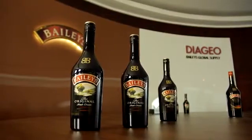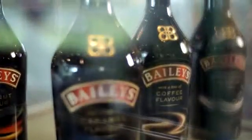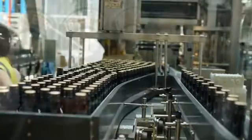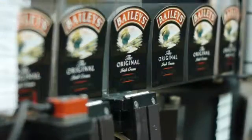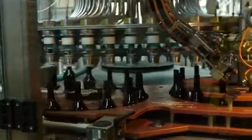Diageo Baileys, based in Dublin, Ireland, is part of the world's leading premium alcoholic beverage business and has been manufacturing the well-renowned Baileys drink since 1982. Today, Diageo produces up to 7 million cases of Baileys per year. The Baileys brand ranks top 3 in Diageo's portfolio of 13 premium brand spirits, making Baileys Dublin a priority site for leading innovation and driving new product development.